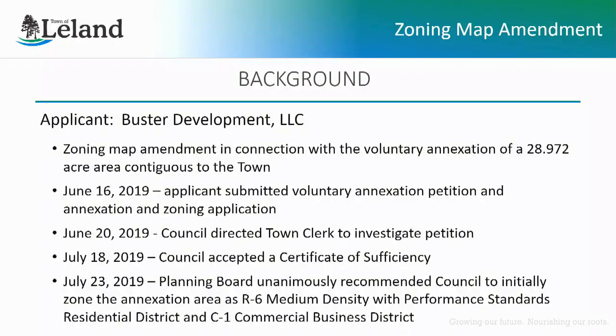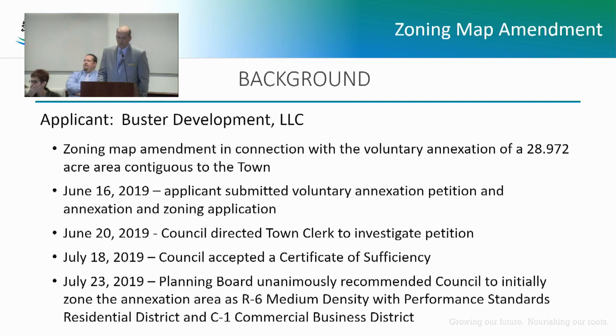Background, again, the applicant is Buster Development LLC. The zoning map amendment is in connection with the voluntary annexation that you just considered of nearly 29 acres adjacent to existing town limits. On June 16th of this year, the applicant submitted a voluntary annexation petition and an annexation and zoning application. On June 20th, council directed the town clerk to investigate the petition. July 18th, council accepted a certificate of sufficiency. On July 23rd of this year, the planning board unanimously recommended to council to initially zone the annexation area as R6 medium density, as well as C1 commercial business district.